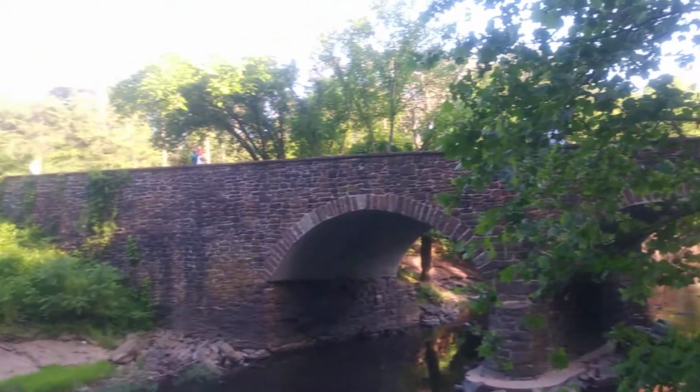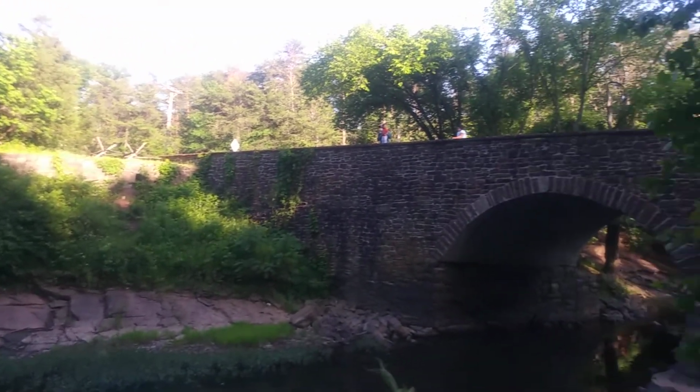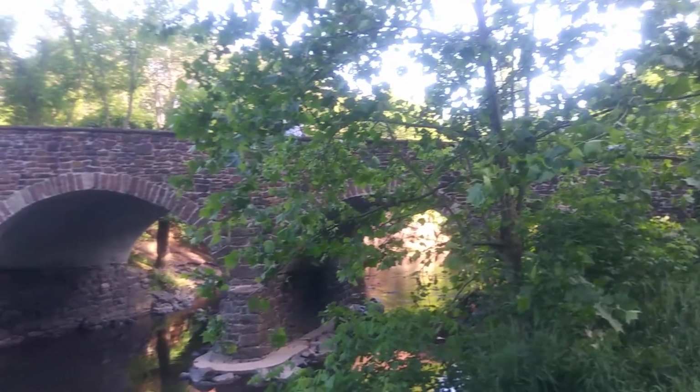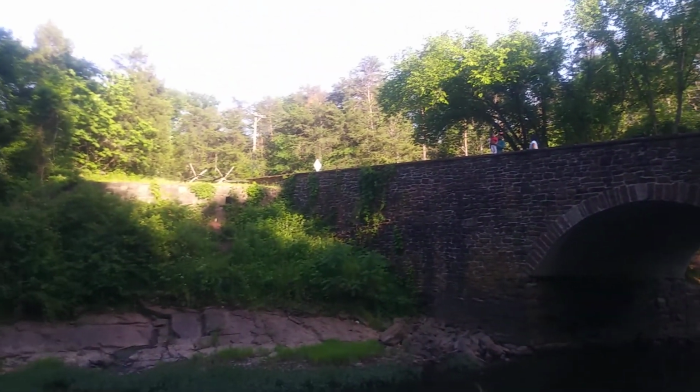I'm standing on the Confederate side. Over that way is the Union side. And this bridge was built, destroyed, rebuilt, and destroyed numerous times. But this is it. This is where the opening volleys happened. It was right over here.